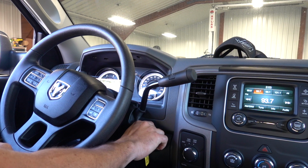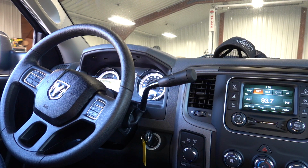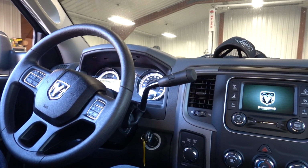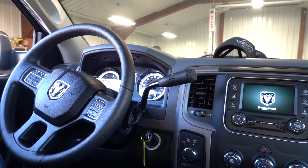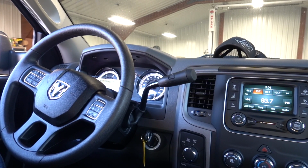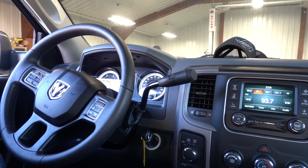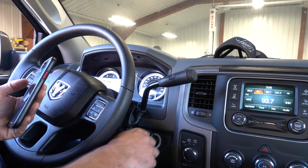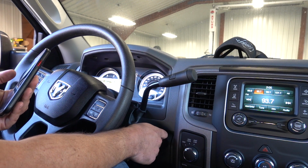All right, so key off. Continue. Let's go. Turn it on. I mean, the ABS light's off. Still got the squiggly line. It doesn't have any codes in it. So it got rid of the last code, but the light's still on.